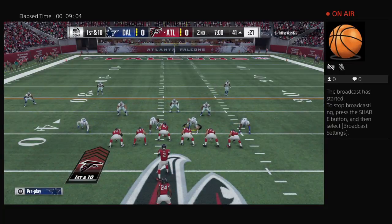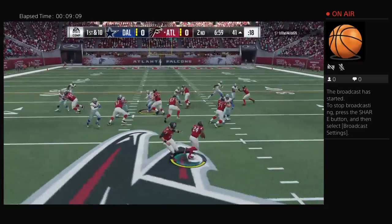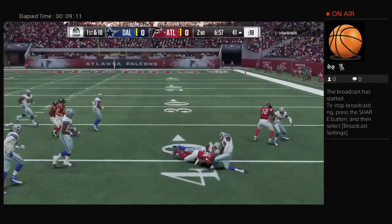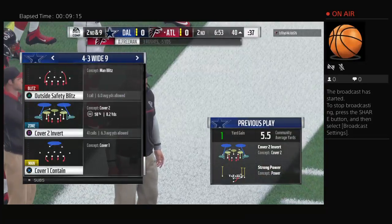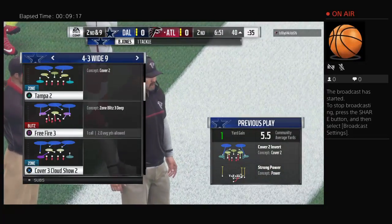Looks like the defense in press coverage here. This is Freeman on 1st and 10. And he'll take this one down to about the 40. Just a yard on the first down carry, so it's 2nd and 9.